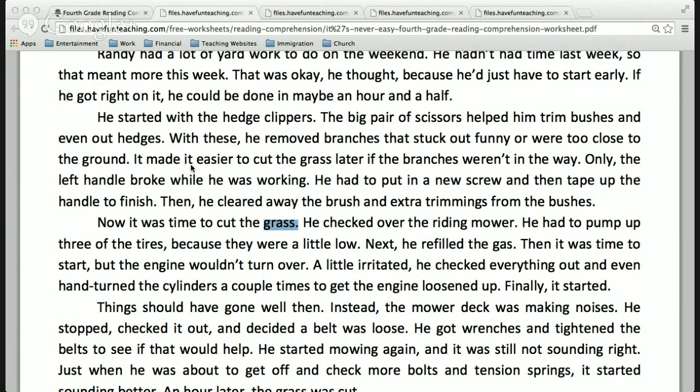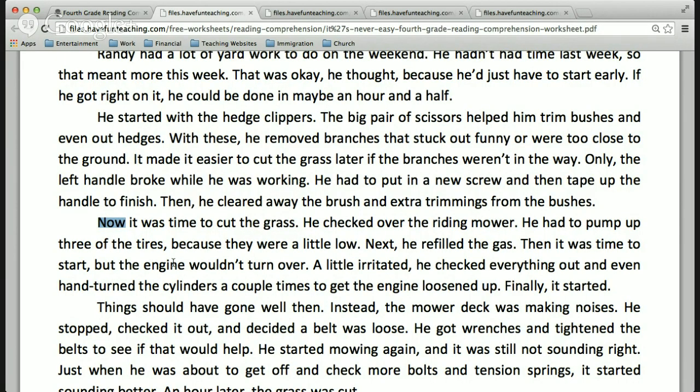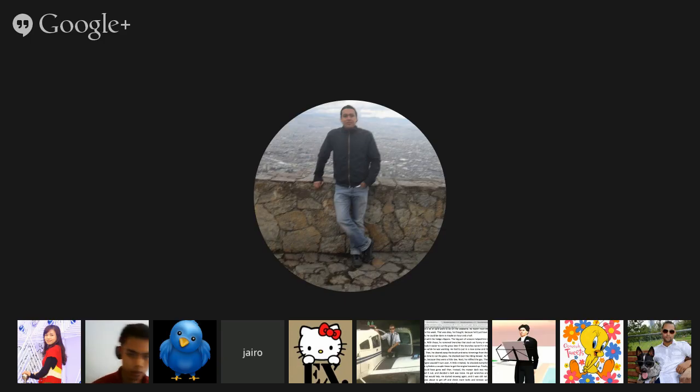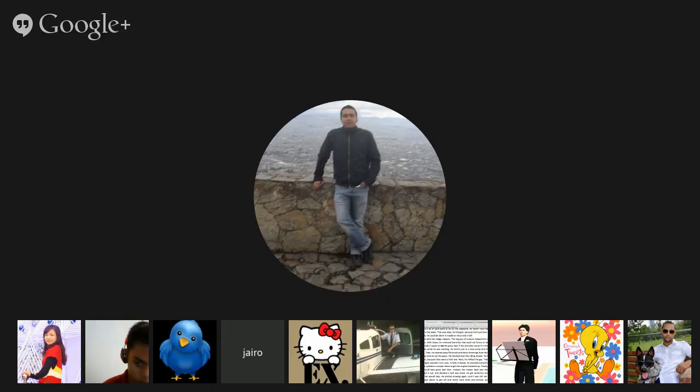Okay, good. Let's go to the word now. Instead of no, this word is now. Try that. Now. Okay, very good. Next we have the word handle. Handle. Try that. Handle. Good. Much better. All right, our next word here. Let's see. This is cut. Okay, so right here, instead of cut with an oo sound, this is an uh sound, cut. To cut the grass. To cut the grass.